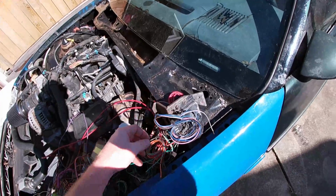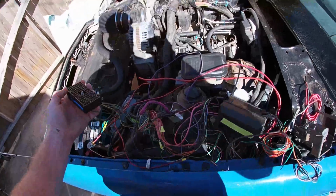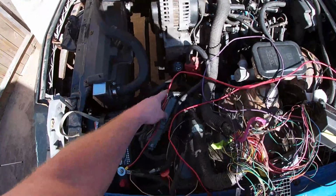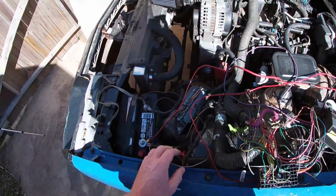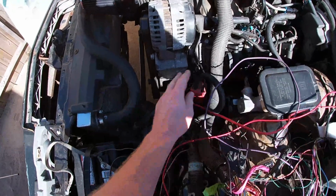A lot of this stuff you see I have tied up out the way. We went through when we were trying to get this thing kind of squared away. We still have to make a bracket for the ECU to sit. He's just kind of leaving everything generally how it would sit in the trucks. Put the bracket back in here.